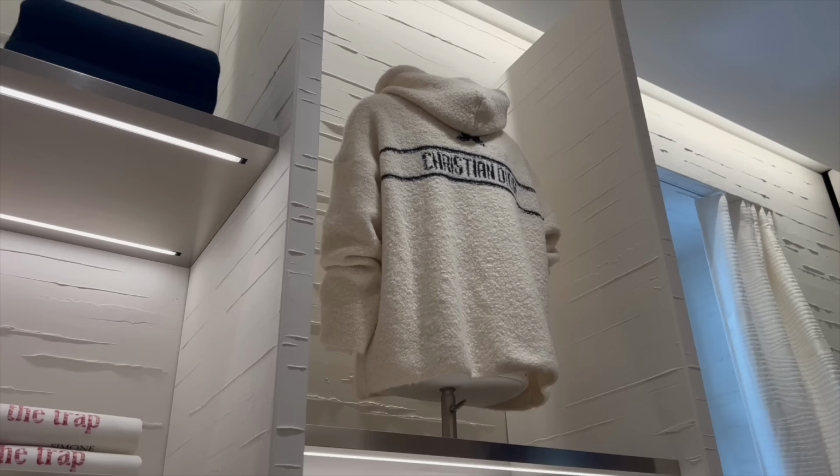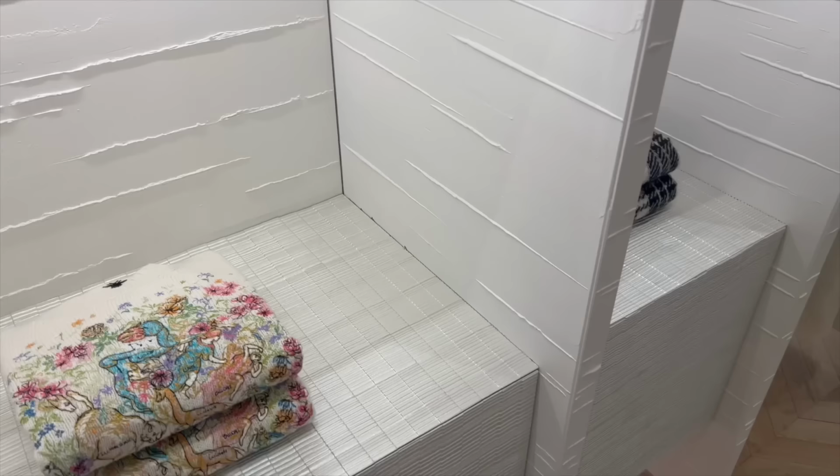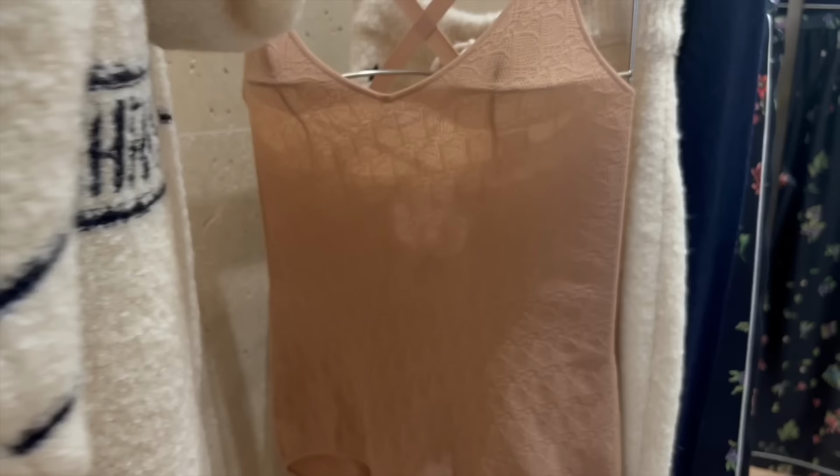And guys, look at this teddy bear. So adorable. Oh, this will be perfect for winter. It looks very warm. Also, this cardigan is cute with the CD buttons. This looks familiar. Does this remind you of something? Okay, did you guys guess? Do you know what I mean? Look at this. Doesn't it look like Skims? But Dior.